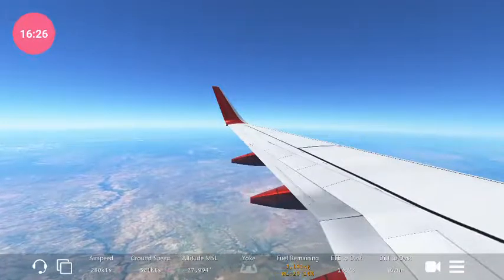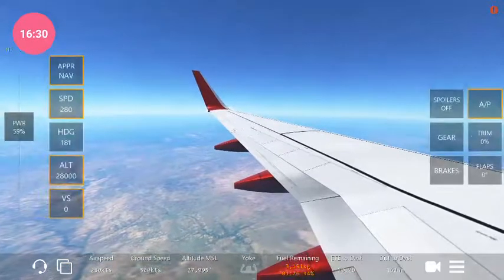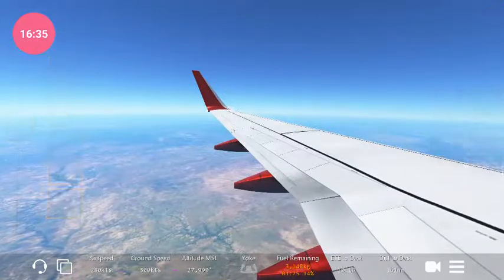Drinks as well as a snack. Alcoholic drinks are also available at a nominal charge. Now sit back, relax, and enjoy the flight.